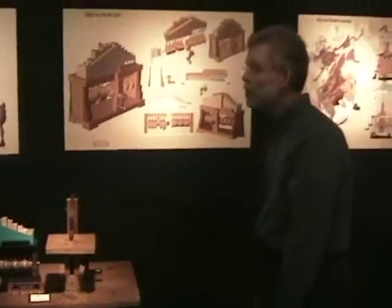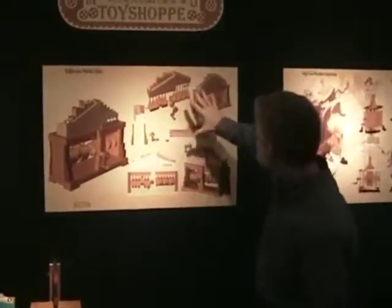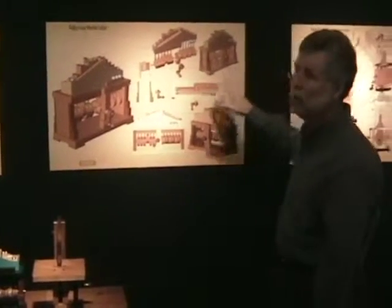Might make a scroll saw. Really? And here on the wall are the plans. This really is the plans, how to make that. I designed everything in the show on the computer.